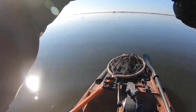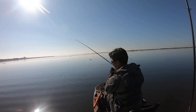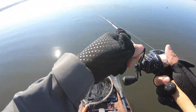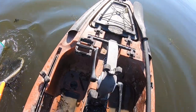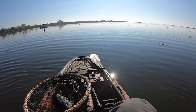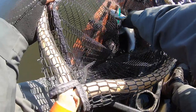I got a little finesse jerk bait set up on though. See if I can actually land this one. This has been my problem today, landing the fish. Alrighty, skunk out of the boat. You figured the jerk bait would work. It had to work.